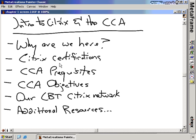We're going to talk a little bit about the different kinds of Citrix certifications out there. The CCA is really the foot in the door for Citrix certifications. There are a number of other certifications that are out there, and more tests and more learning will get you to those higher levels of certifications. There are also some prerequisites for the CCA, and we'll just generally go through what those prerequisites are and how they will help you. Also the objectives for the test.